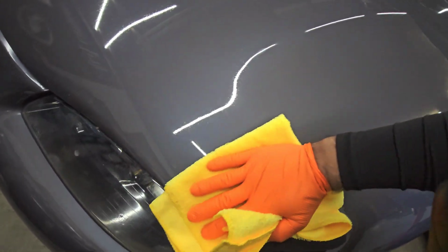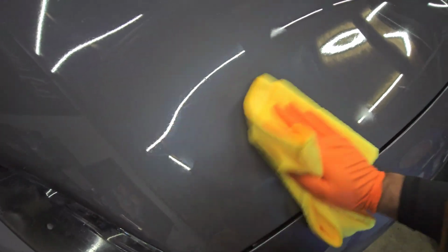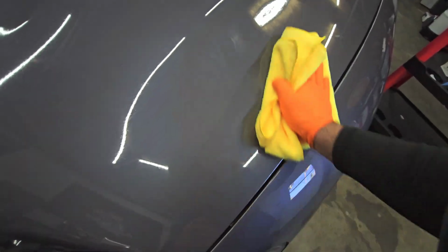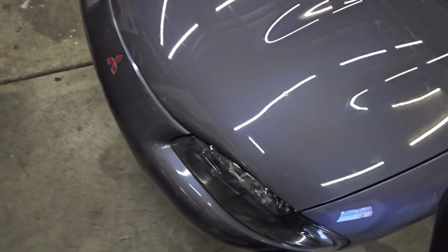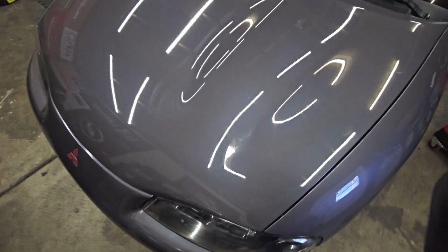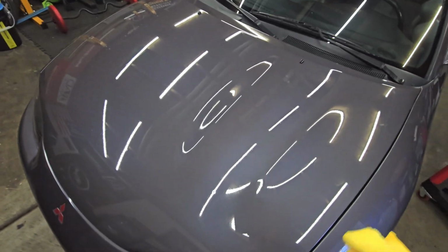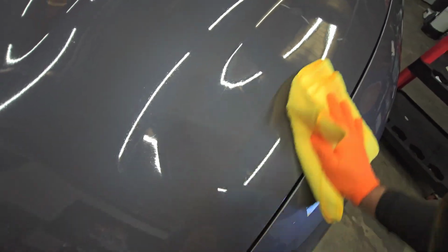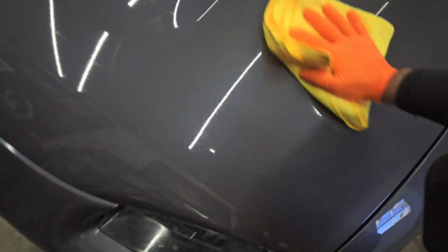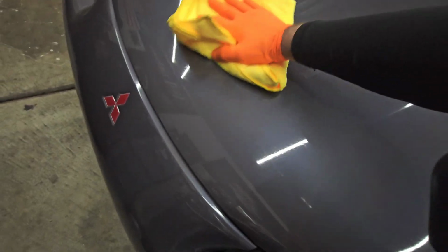Just make sure you pay attention to the panels on the sides, the adjacent panels, because you will push a little bit of coating sometimes. Like that, super easy. Let me grab my towel number 2 here, come in and buff it off. Buff to perfection.